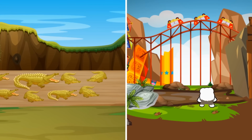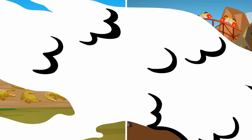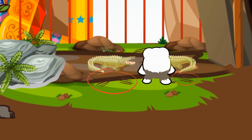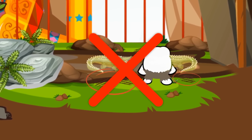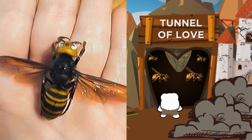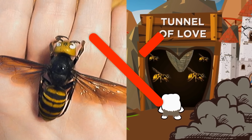Considering the park was recently flooded next to a swamp full of alligators, it's quite likely that a few may have been swept over in the process. The indentations around the pond are telltale signs of an alligator presence, so best not risk becoming dinner. As for the Tunnel of Love, Asian giant hornets are among the deadliest insects on the planet, with venom that can dissolve human skin. Avoid at all costs.